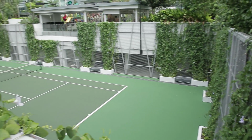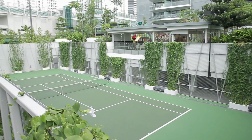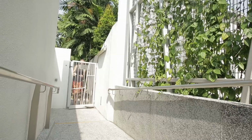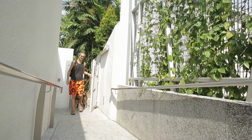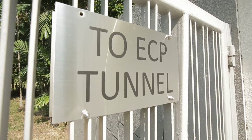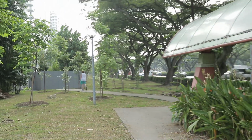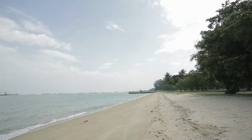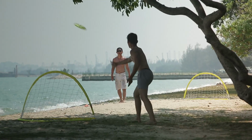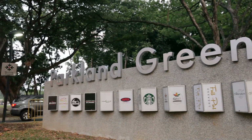2 sunken tennis courts to minimize noise and lights disrupting residents living in the adjacent units. A footpath was built over the tennis court to overcome the green buffer requirement. This footpath leads to the side gate, providing access to the underpass leading to East Coast Park, which offers a wide range of recreational facilities and dining outlets.